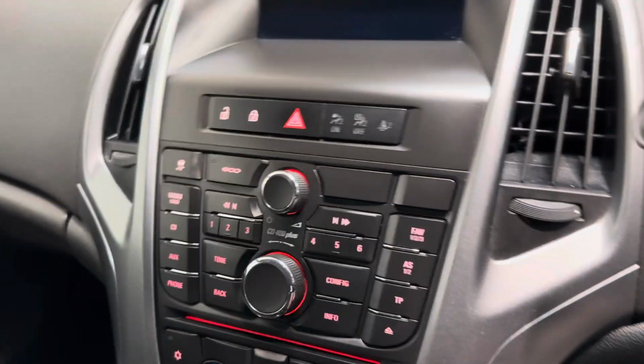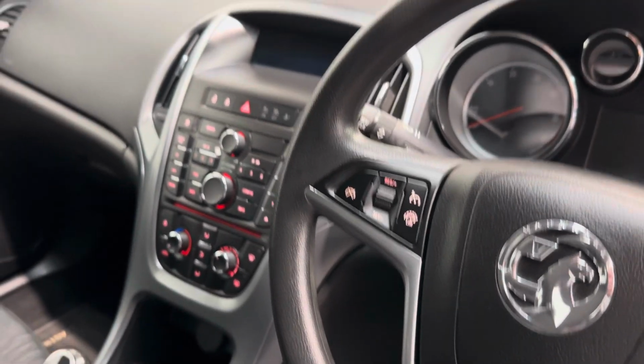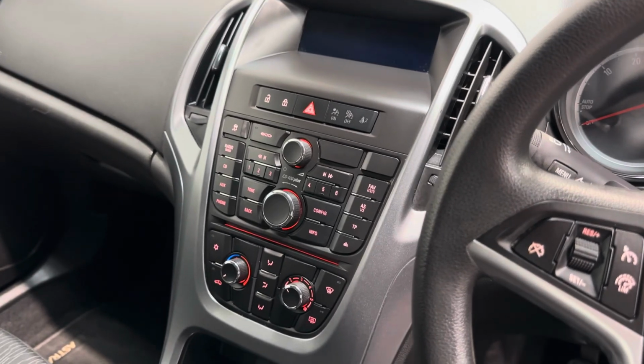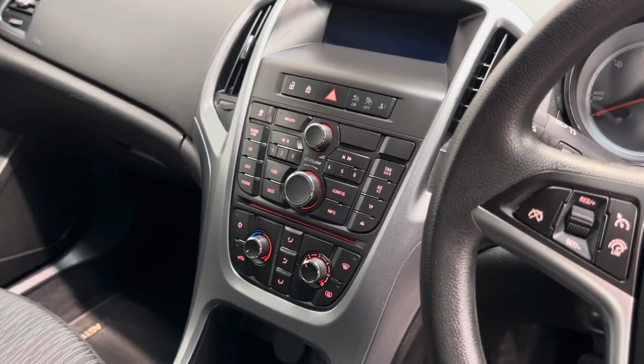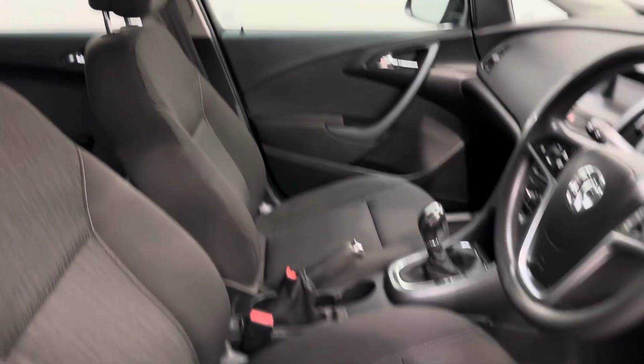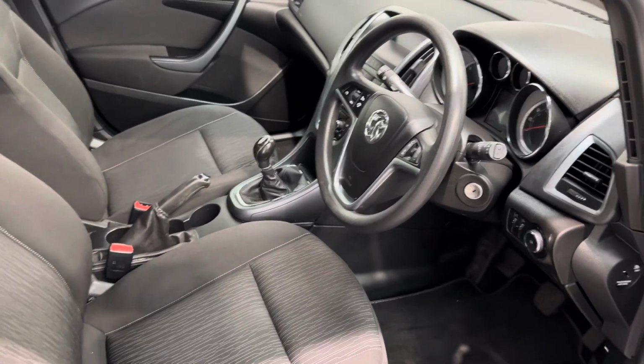at the rear. Your air conditioning, your full infotainment unit, which gives you FM, AM stereo. You can connect your music via auxiliary. You've also got CD player. And it's a great unit, works really, really well. You can see again, as you look just around the car, at the seats and everything else, it's just been a well cared for vehicle.